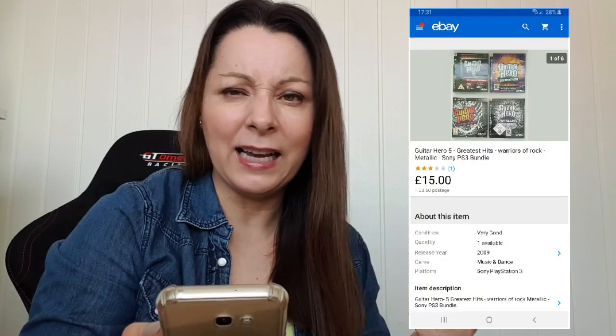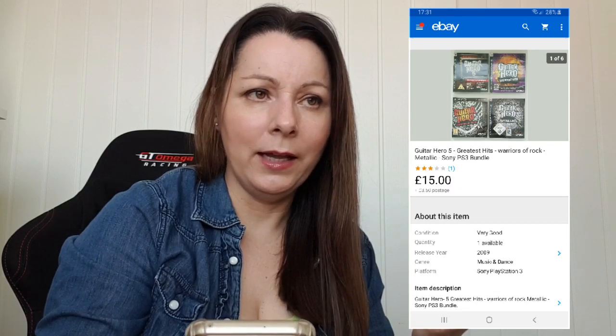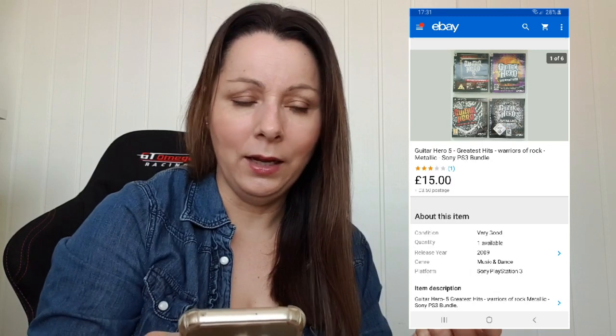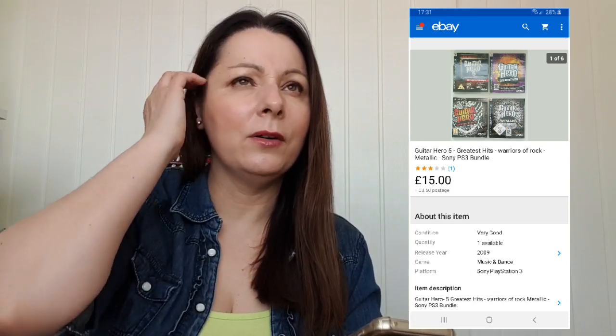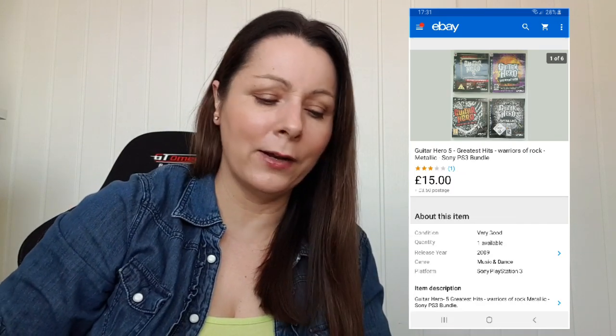These Guitar Hero, what do you call them, CD gamey things. I think I had them up for £20 originally, and then I got an offer of £10, so of course I refused it. I counter offered with about £17, and then this boy kept trying to knock me down and knock me down, and in the end went down to £15, and I just accepted it, because nobody else had shown any interest. But I just thought it was up for £20 and somebody offered me £10.